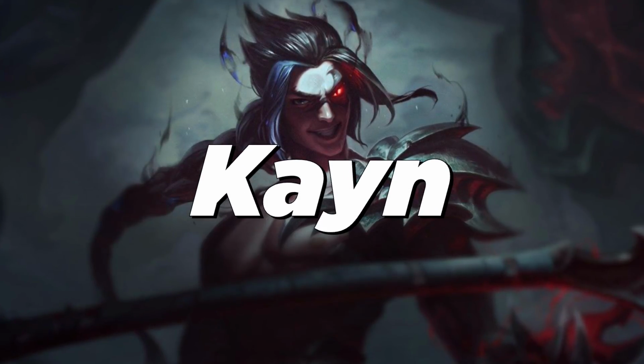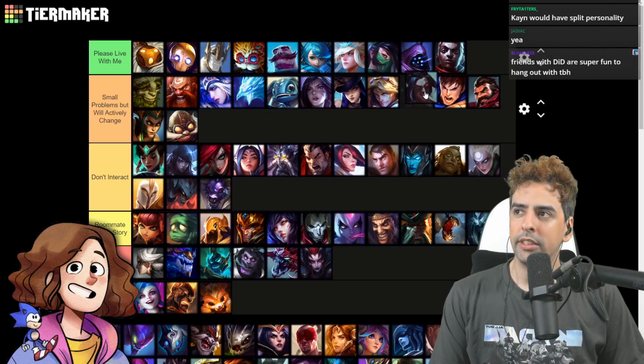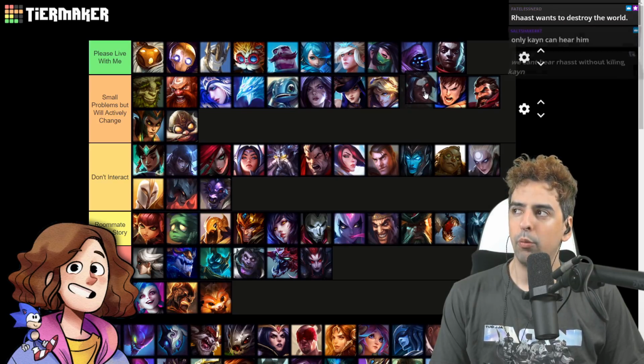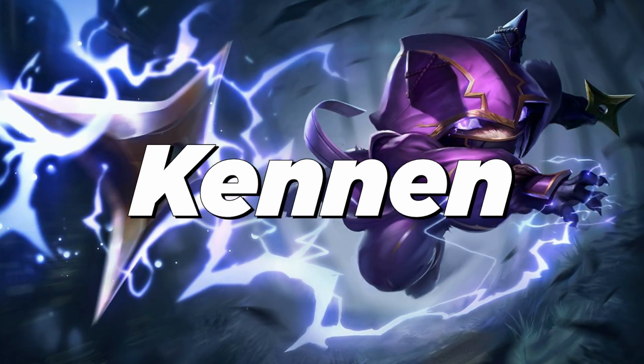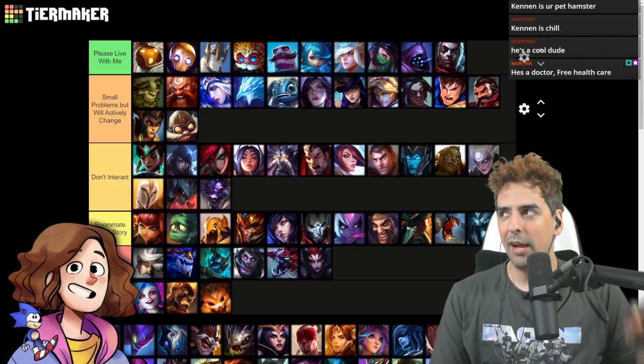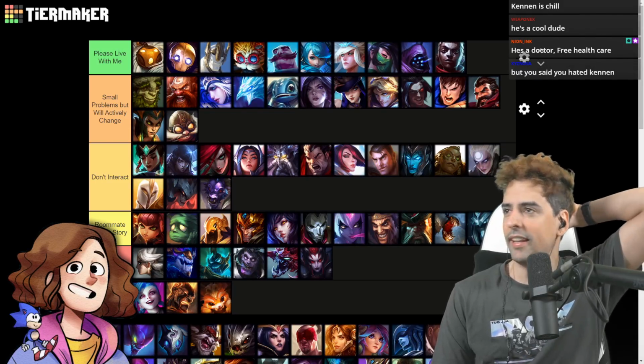Kayn would be interesting. He's a little bit on the crazier side. But it would be more fun to stare at him than it would be to stare at most of these champions. Kayn is going to be blasting Naruto OSTs in his room. Kennen would be nice, and he would be awesome to live with. I would put Kennen in Please Live With Me, albeit at the bottom of it.